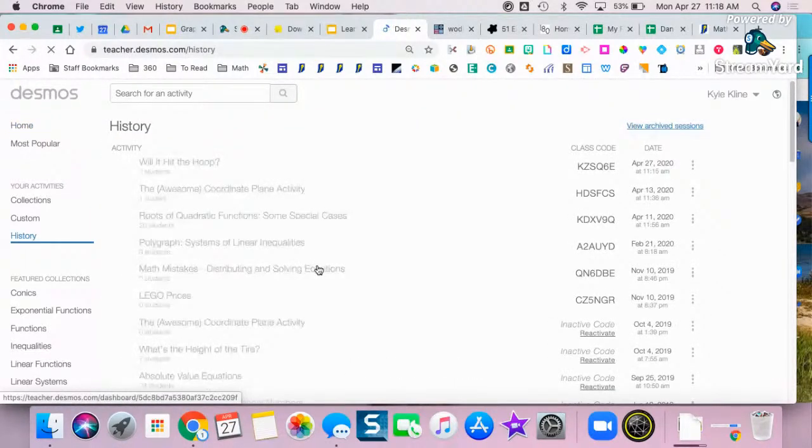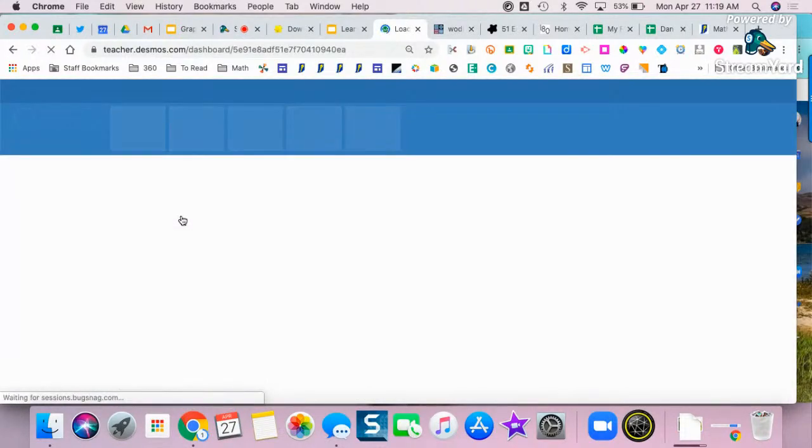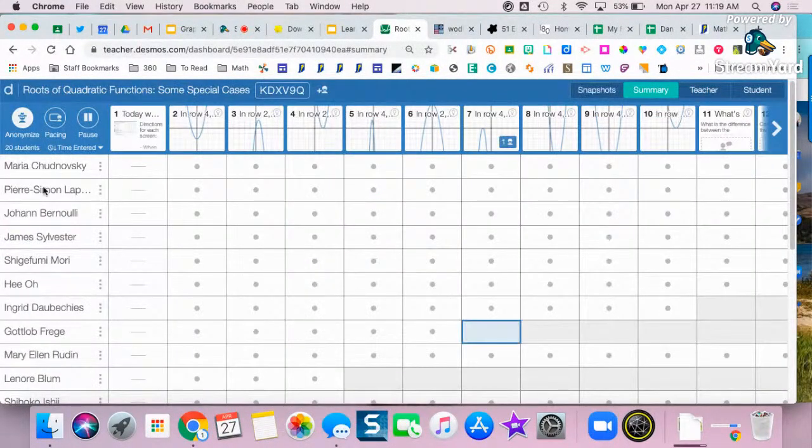This is just one of my favorites because we can do this with 20 students. So we can do this while you're in class or while you are at home. So there's a ton of great options here with Desmos. All right, I'm going to anonymize these names. Here we go. When you anonymize the names, it shows famous mathematicians, but you can always get their names back so you can see who completed it.